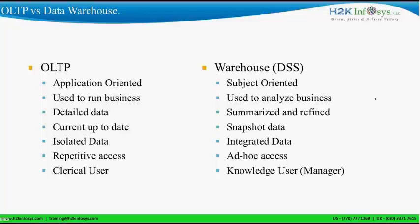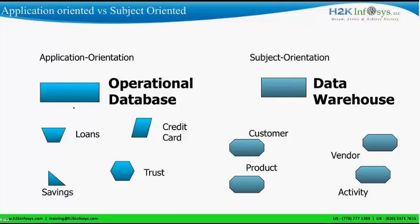Okay, so I had a question. What is OLTP? So OLTP is your loan database, your credit card database, your trust database, your saving database. OLTP is your operational database. Sripriya explained it very well. OLTP are daily transactions in the target. True, very true.